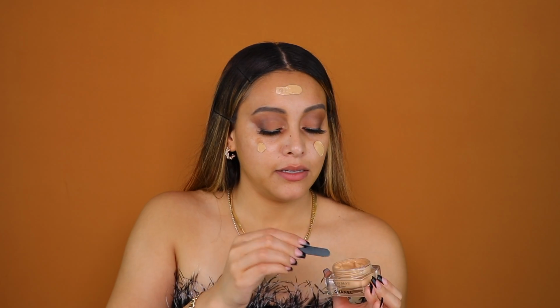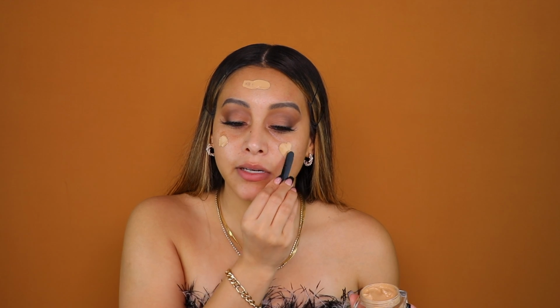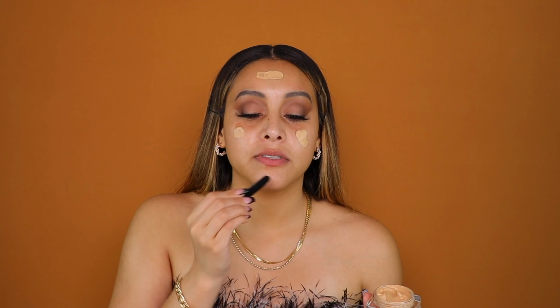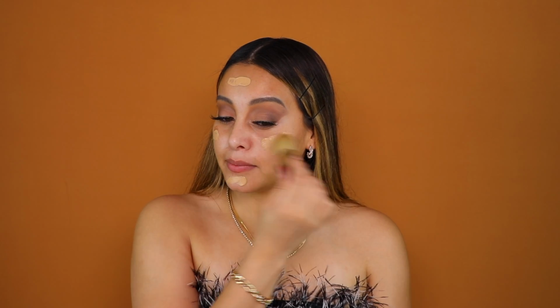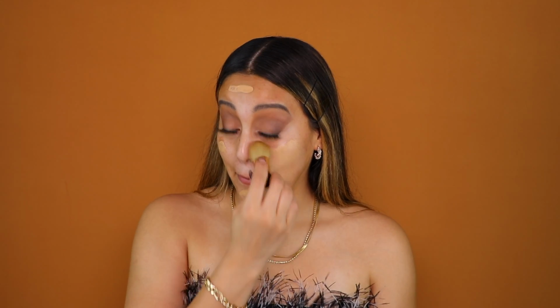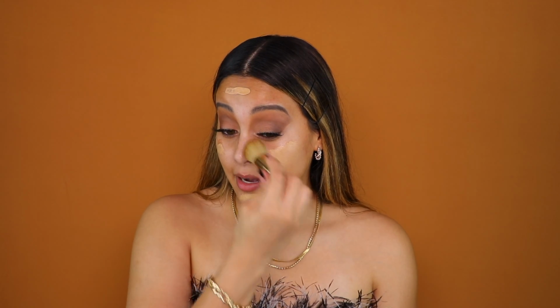So I'm going to do 1, 2, and these are pretty big dabs, 3, oh no, hold on, maybe I can remove some of the product, 4. And now we're going to pick up the Chanel brush that came with the foundation, and we're just going to spread it out and see how it goes. So I think I want to start with the side of my face. Wow. Okay, so it's showing. That is a really good sign. It's showing.